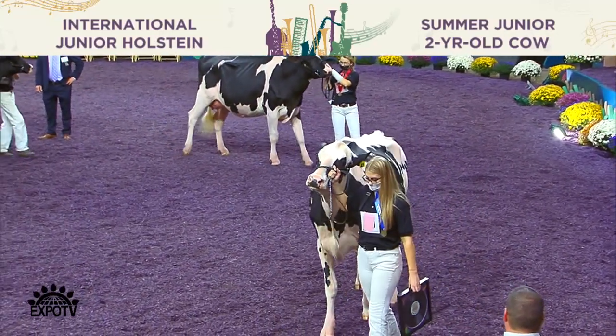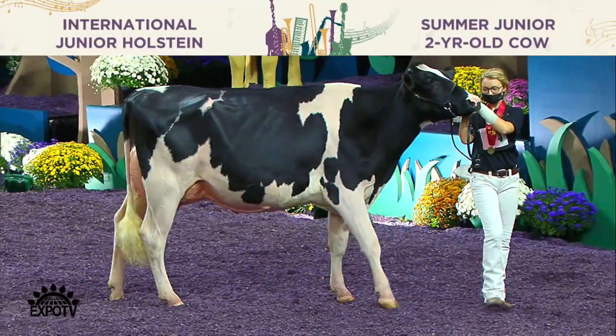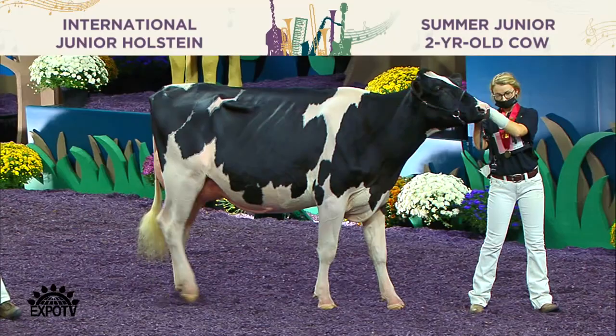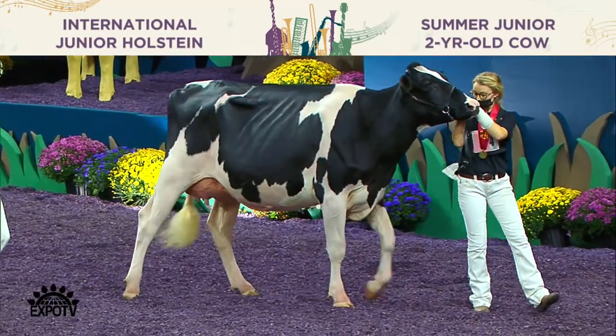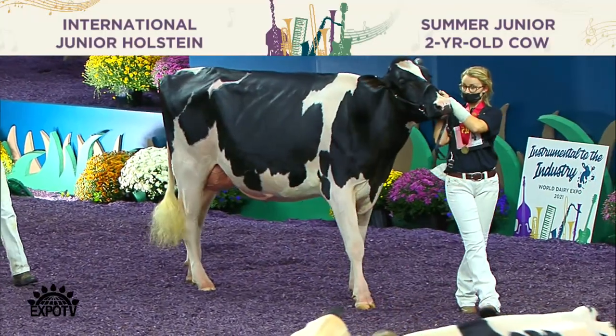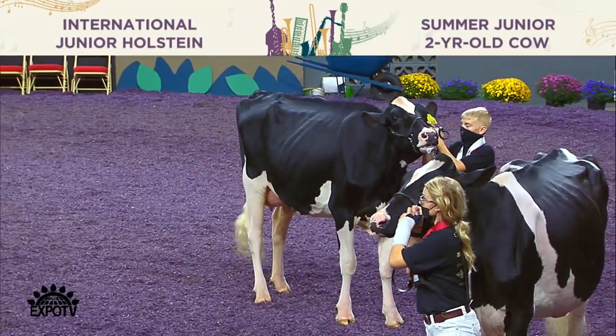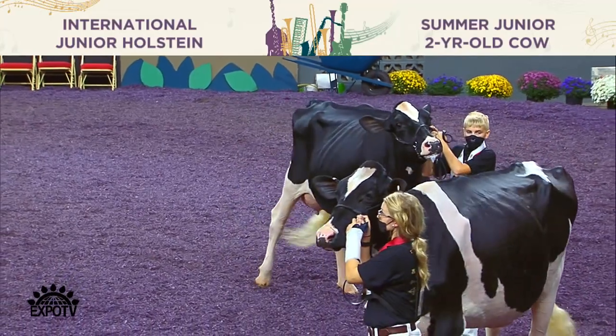Taking nothing away from our second prize cow, a cow that wears a beautiful mammary system, a cow that certainly has enough strength in her own right, just not quite as much motor as our first prize cow. But that cow in second does use that strength to get over our third prize cow. She is just a little bit tighter at the point of elbow, fuller through the crops for us today.